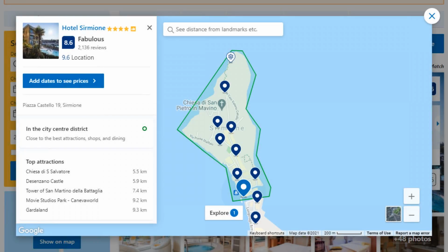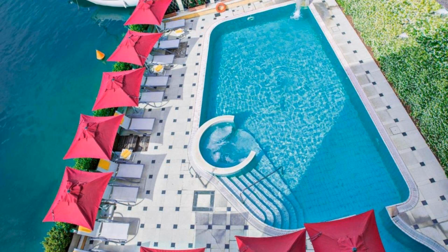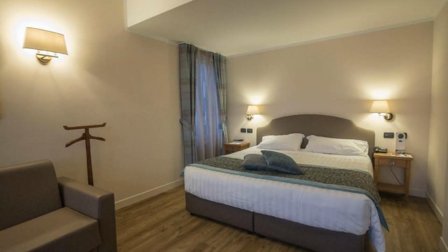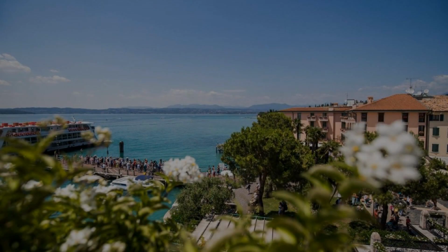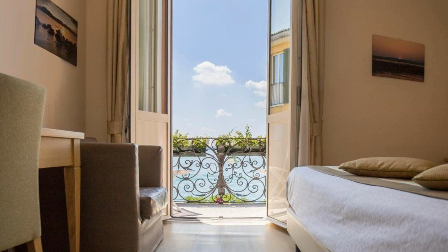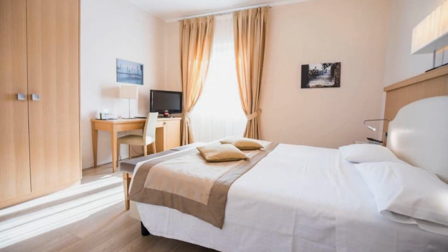Number 4. It's a 4-star hotel. The location of the hotel is excellent and the guests love walking around the neighborhood. Check-in time is 3 p.m. and check-out time is 11 a.m. Guests are required to show a photo ID and credit card at check-in. Pets are allowed in this hotel.